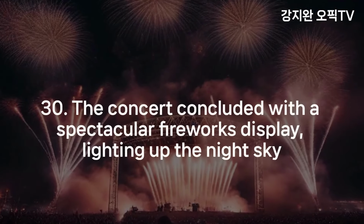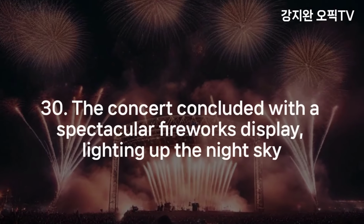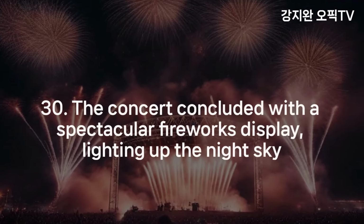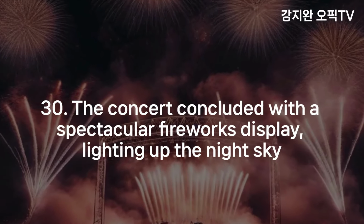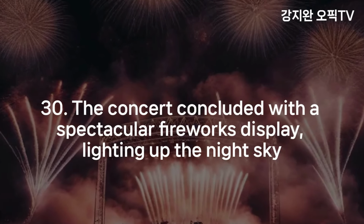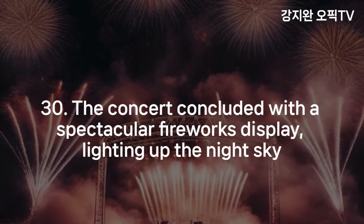The concert concluded with a spectacular fireworks display, lighting up the night sky.